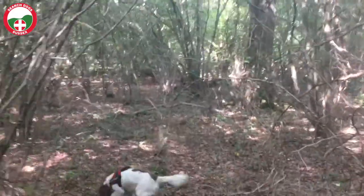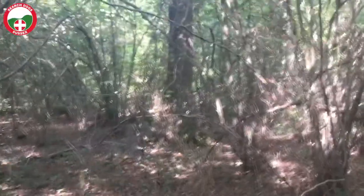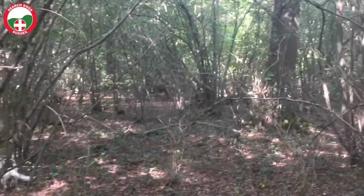Let's get her in here. So on the run back. Millie, go in, in. Quite often when she runs back to me like that, if I see her head moving left and right, she's looking for junctions to go in left and right at. So that means she hasn't found.